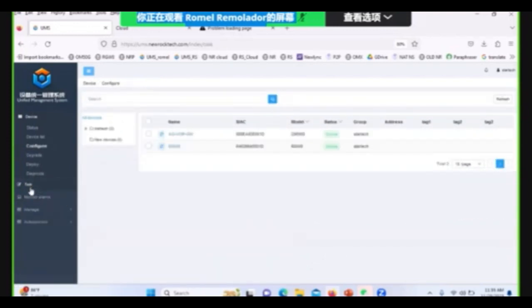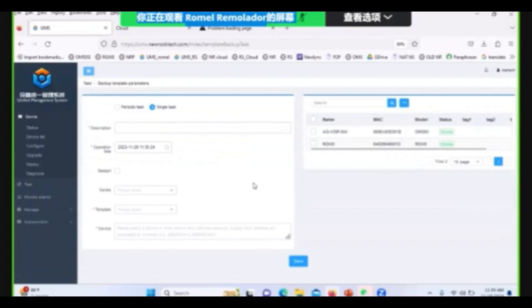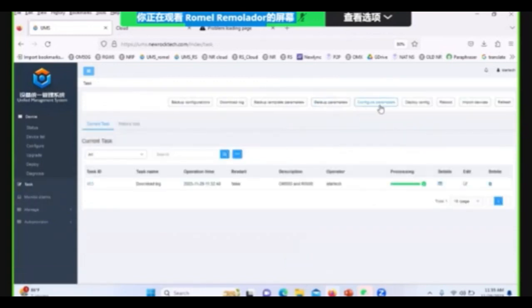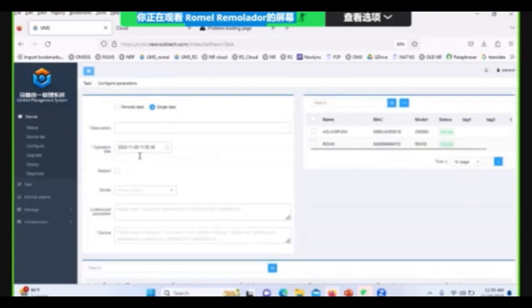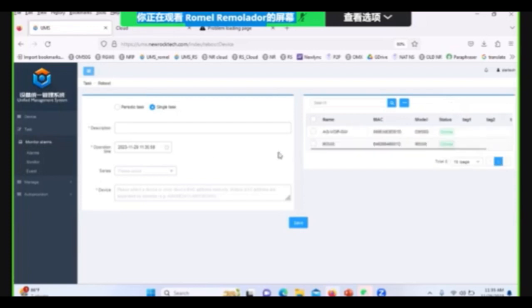Okay, so let's go back to the task. What tasks can we do? You can also back up the template parameters. Usually this is for provisioning, or when you need to get the parameters. Also, configure the parameters. You can also do periodic and single tasks. You can deploy the configuration. You can import the devices as well and do the refresh. Sorry, Mel, the reboot, you can do a scheduled reboot, is it? Yeah, you can do a periodic task for that one. Okay, got it.